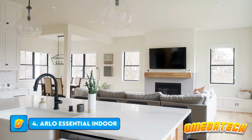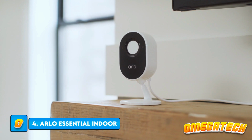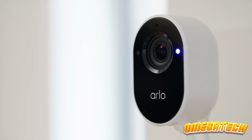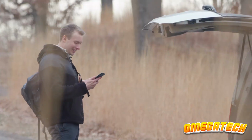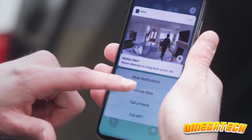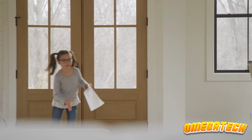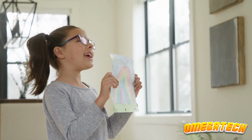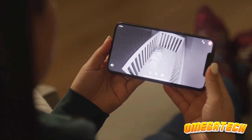4. Arlo Essential Indoor Camera. When selecting a home security camera, many people have serious concerns about privacy. However, if the idea of having a camera in your house recording everything you do makes you uncomfortable, the Arlo Essential Indoor Camera will be perfect for you. When the camera is disarmed, the privacy shutter can be set to automatically activate, making sure that the lens and microphone are turned off so that there is no concern about being watched.